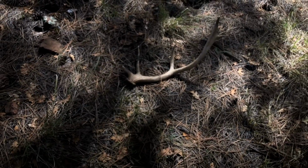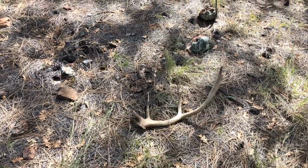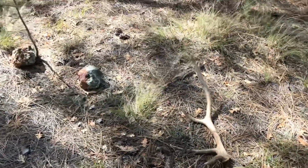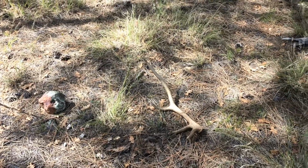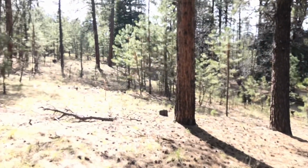Kind of funky, little tiny 5-point. Check out the front, a little tiny 5th. But I'll take it. That is my 9th antler today. So let's keep heading back to the truck. Maybe we'll run into 1 or 2 more on the way back.